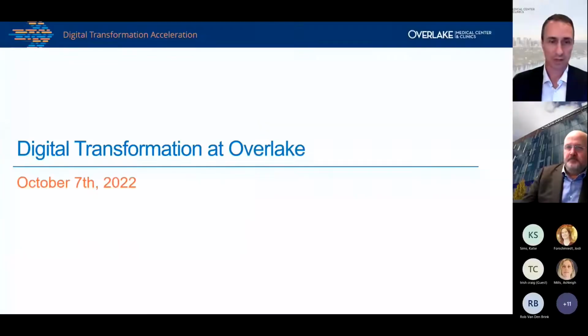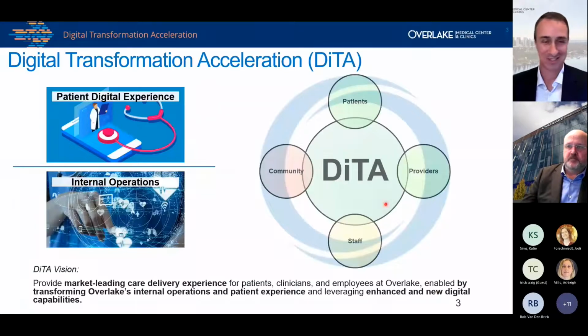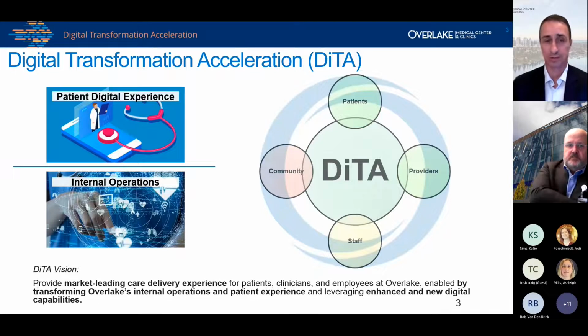All right. Okay, so I'll use the little pointer here to kind of lead us through some of the slide content. If you get out there in the wild and you run a Google search on digital transformation or digital transformation in healthcare, you're going to come up with dozens and dozens of definitions. Everybody's got their take, lots of buzzwords. And as we sifted through that at Overlake, we came to a very deliberate focus for our vision for digital transformation at Overlake.